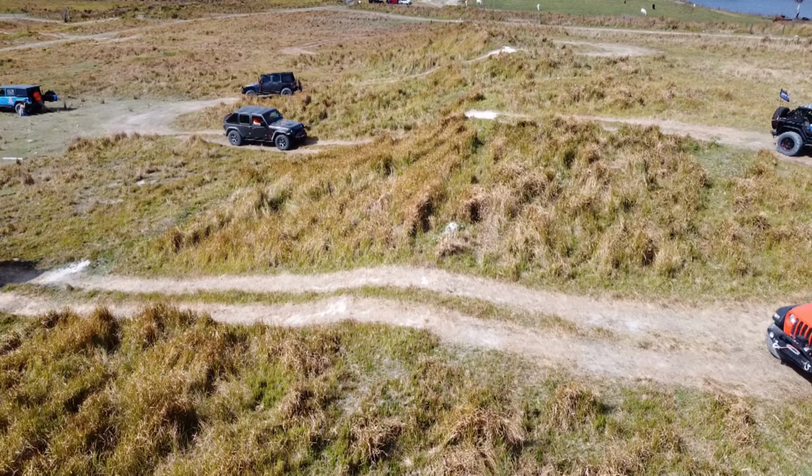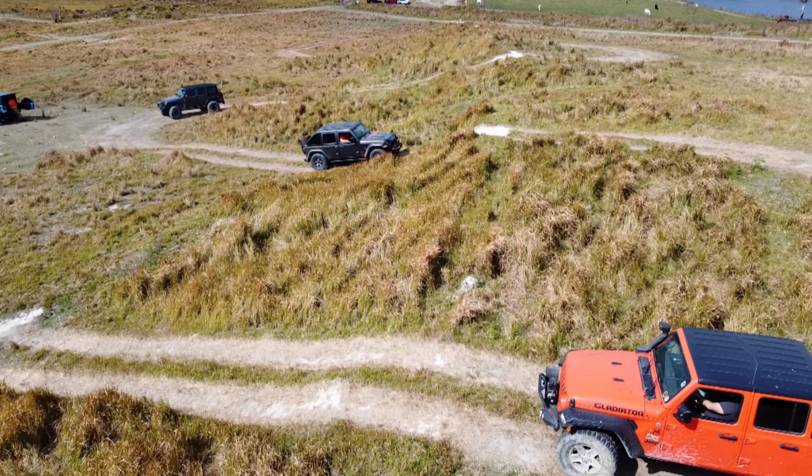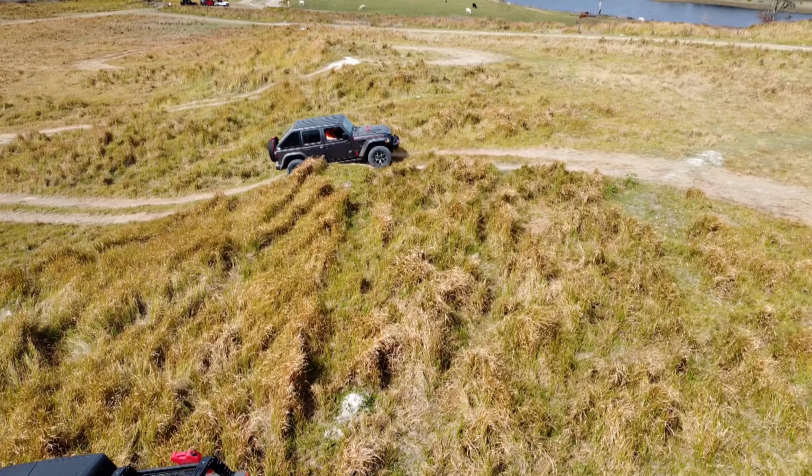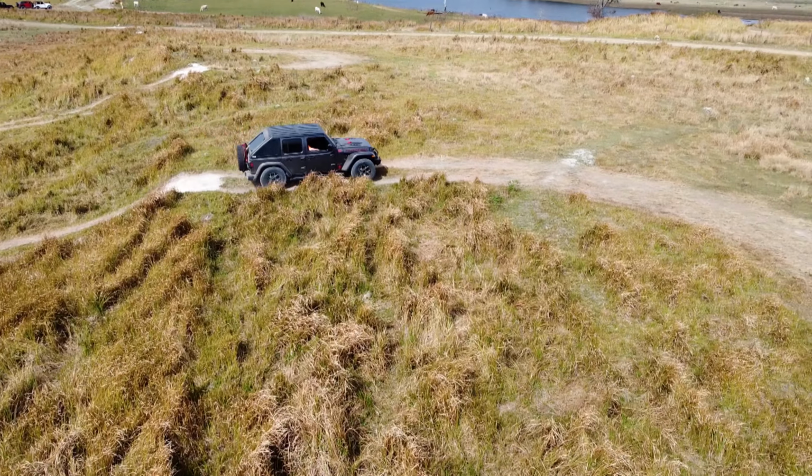If you're driving a Gladiator, again, remember, or any vehicle that has a longer wheelbase, make sure you give yourself a little momentum so that you don't get stuck on the top. We're getting ready to go down to the bottom part and maybe slip and slide our way along the edge of a lake.